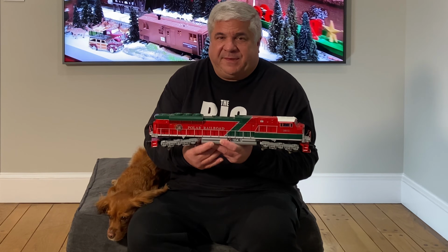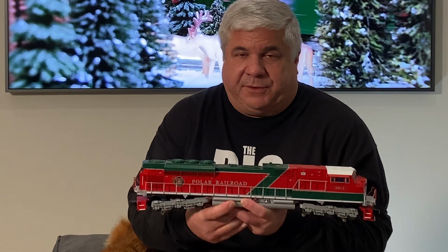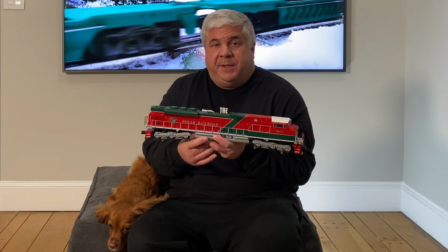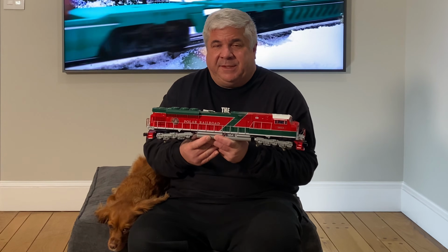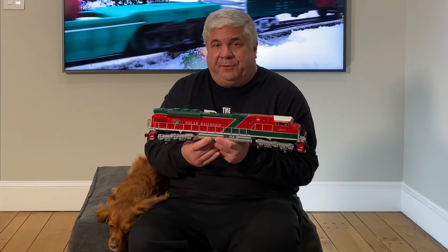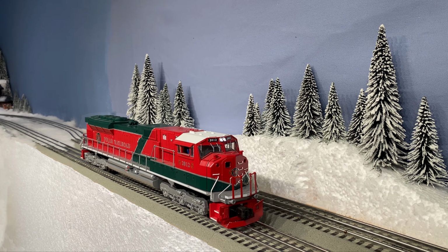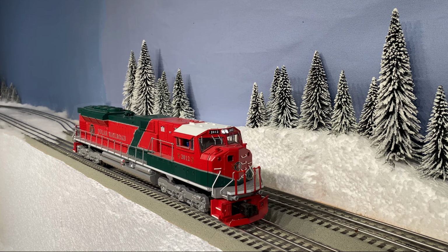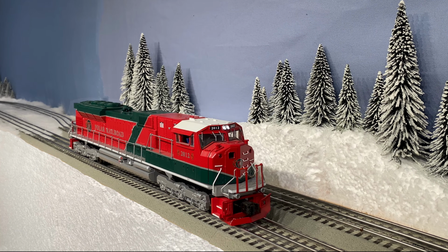It really helps us. The Polar Railroad SD80MAC was first introduced in the 2012 Lionel Christmas catalog. It was produced in 2012, and it also bears the road number 2012. The model number for this scale diesel is 6-38731.